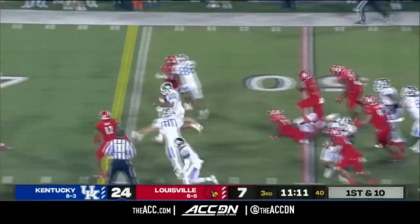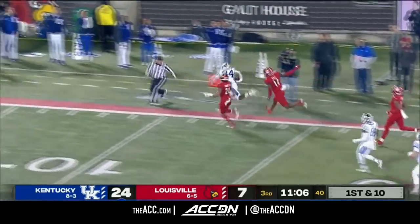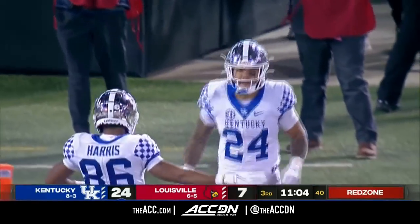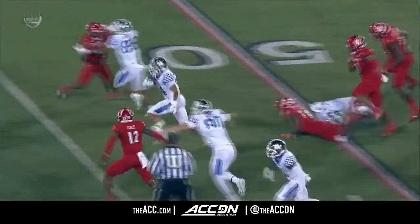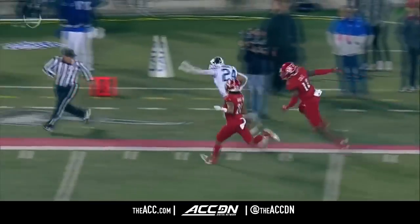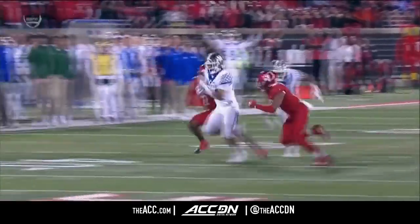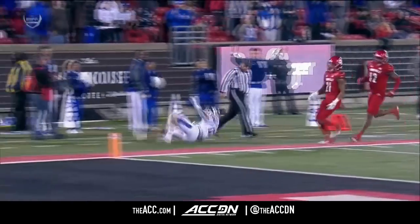Rodriguez powers his way to the second level. Now he brings on the speed. Inside the 20, finally pushed out of bounds around the 15. And, surprisingly, that's one of Chris Rodriguez's longest runs. He did it just absolutely destroying the defender. And this is a guy who came into this game averaging second best in the SEC, 6.04 yards per carry, and his longest run of the year was only 31 yards.